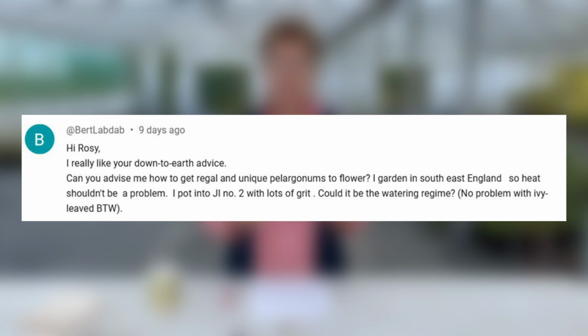Okay, so this is probably two things. Overwatering and overfeeding will stop those two varieties from actually flowering. So your watering regime may be at fault. They want little and often, but they don't want to be too waterlogged. So that is another thing.